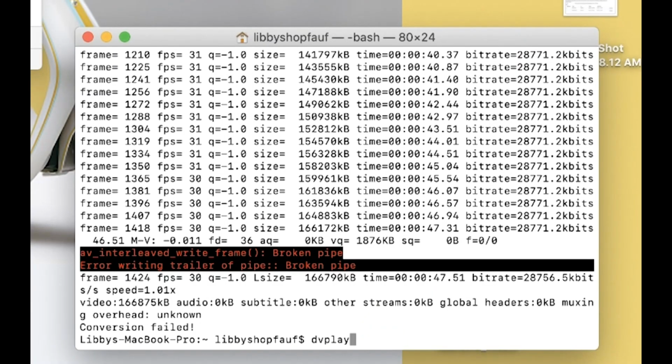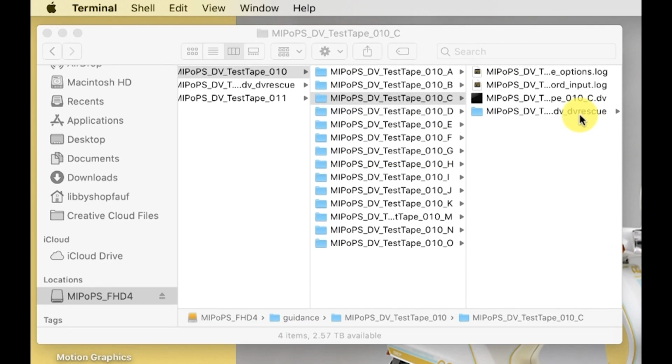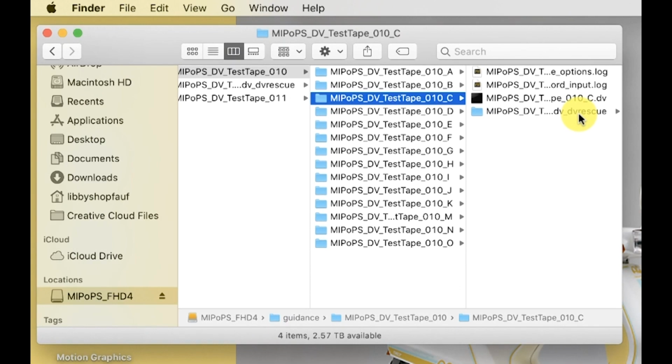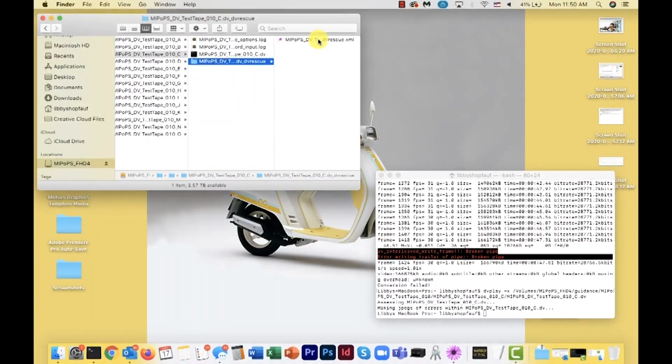If you type in DVPlay -X and drag in the file, then you'll notice that a folder is created with an XML file in it, but there were no JPEGs added. That means that this is indeed a perfect capture.